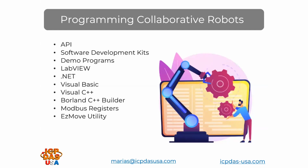We provide an API for communicating with ET-M8196F with motion control functions, including 6 linear interpolation, 2 or 3-axis circular interpolation, helical interpolation, TS curve acceleration and deceleration, and automatic home search. Software development kits and demo programs are provided for use with LabVIEW, .NET, Visual Basic, Visual C++, and Borland C++ Builder. We also provide Modbus register mapping tables for easy use with SCADA and other software.